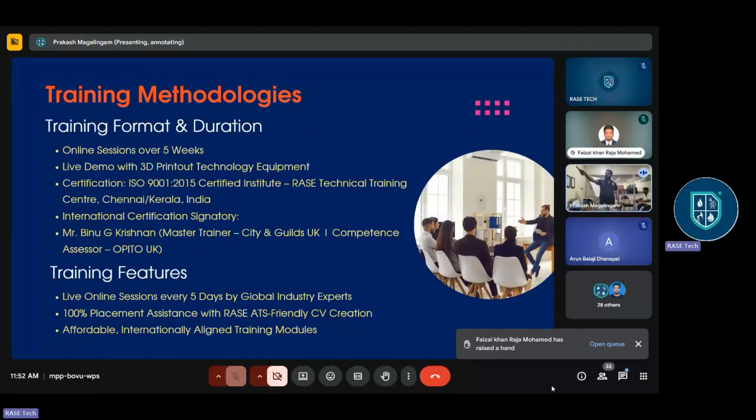Also certification: our training institute itself is an ISO 9001:2000 certified institute, and you can see the international certification signatory authority. We are two people, but I put only my name there. We have Prakash here also, a competent assessor, and myself also a master trainer. So this is also an internationally valued certificate.